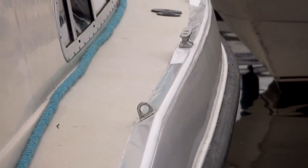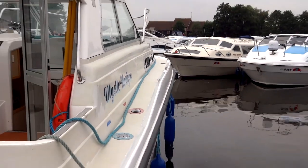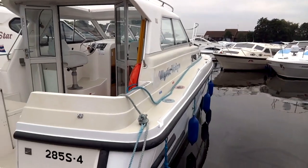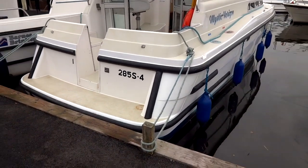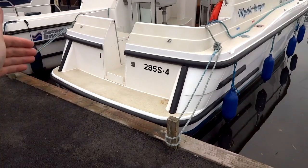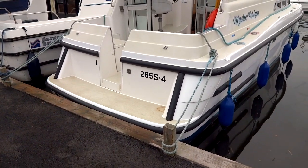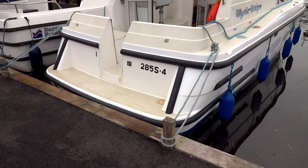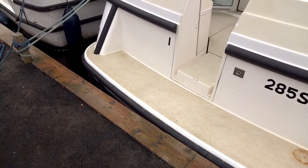There's also a centre cleat, which is handy for doing spring lines on the southern Broads, where the drag of other boats passing and the current and the tide is more noticeable. It's nice to have that. It has a bathing platform, but as you can see, these side parts mean you can't just walk all the way around the side of the boat, so it's not so good for getting on and off when you're side on moored, but for stern on mooring, as you can see, it's absolutely level here.